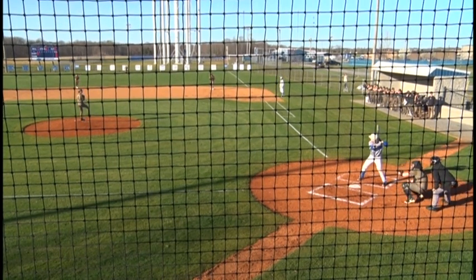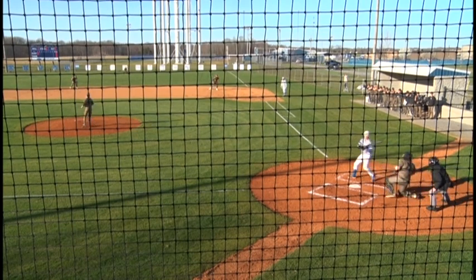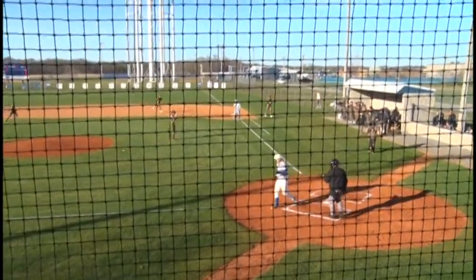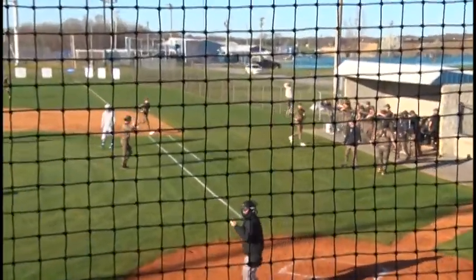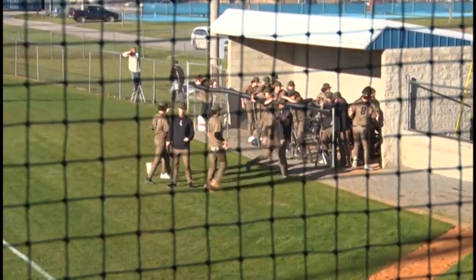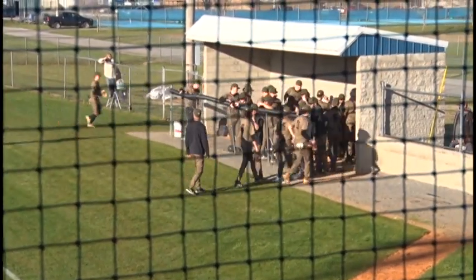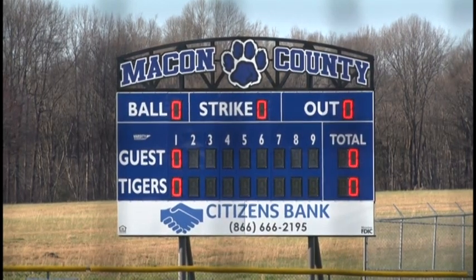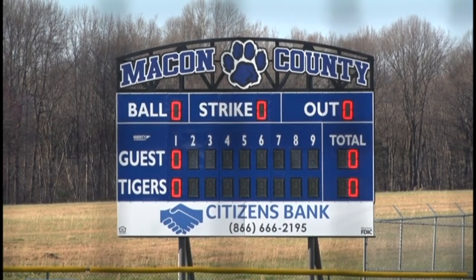Gammon checks his runner. Fires home. Check swing. Strike 3. And so Polston goes down swinging on 3, and that will end the first inning. When we come back, we'll have the top of the second and the 4th batter in the order for the Owls. You're listening to the home of the Macon County Tigers on 102.1 WLCT.